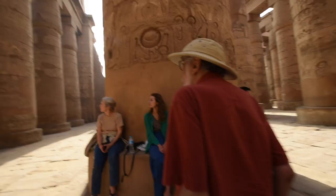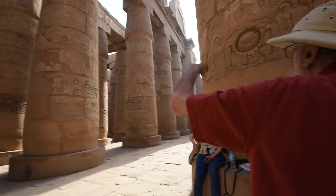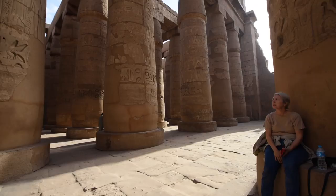Anyway, there's lots of it, and graffiti all over the place. The fly, there's a lot of those. That's a bee. Oh, that's the bee. You see the bee and the bulrush there.